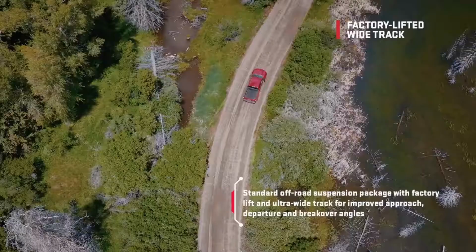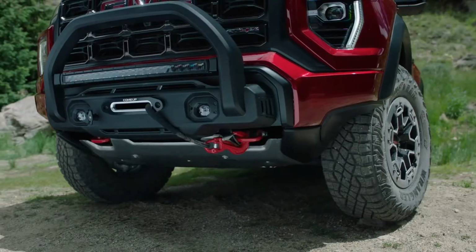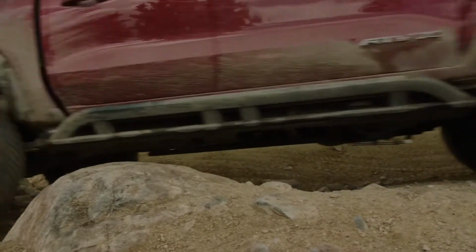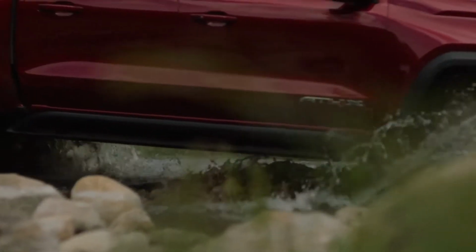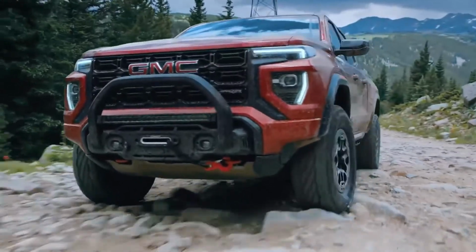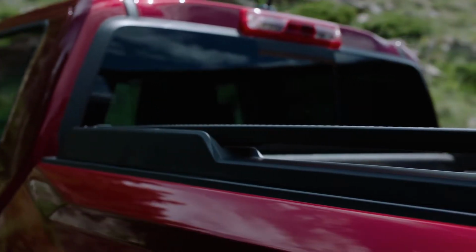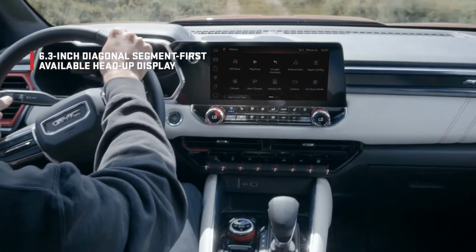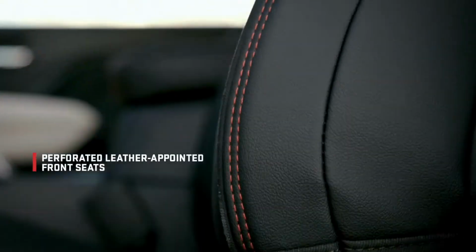And it's really nice to get a vehicle from the factory with this much off-road gear, like heavy-duty skid plates, a large transfer case shield, and rocker protectors. The Canyon AT4X Edition 1 also comes with a front off-road bumper, winch, grille light, beadlock capable wheels, underbody cameras, and a bed rail system. Now I could talk about the off-road hardware for an hour, but I want to show you guys my favorite part. Let's take a look at the high-tech cockpit of the Canyon AT4X.